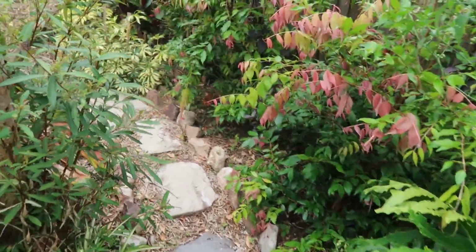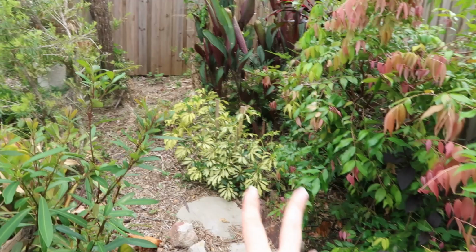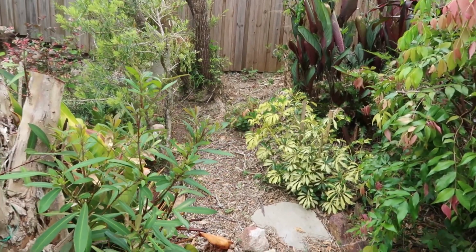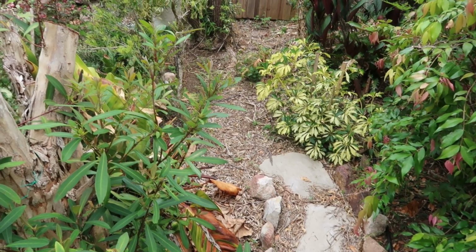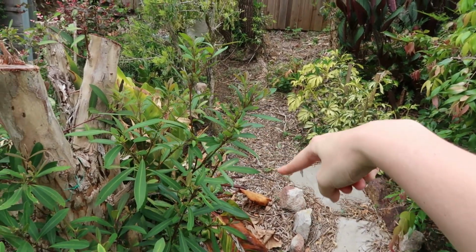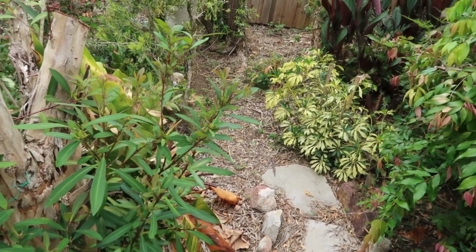But everything up here is just looking beautiful. Umbrella plant is looking great. I am still considering, I think at the end of last year we were sort of talking about potentially putting a bench seat in here.